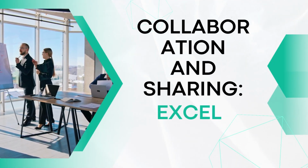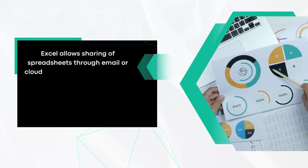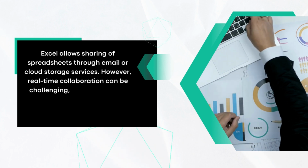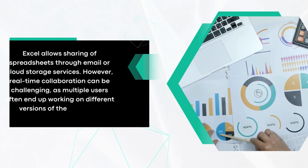Collaboration and sharing. Excel. Excel allows sharing of spreadsheets through email or cloud storage services. However, real-time collaboration can be challenging, as multiple users often end up working on different versions of the same file.